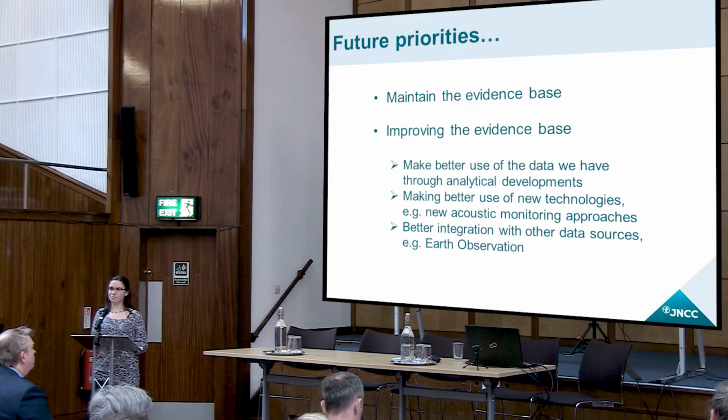And finally, we want to better integrate our data with other data sources. An example we've already been doing this is we've used some of the National Plant Monitoring Scheme data to help create better habitats maps in the Living England mapping project. And this is based on satellite data, but we do need to have the on-the-ground data to help train the algorithms that are used in the production of the map. So we want to carry on doing pieces of work like that.